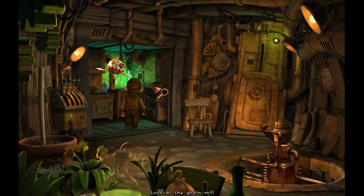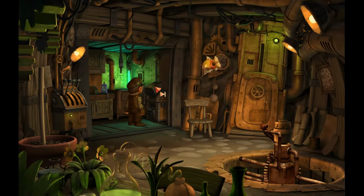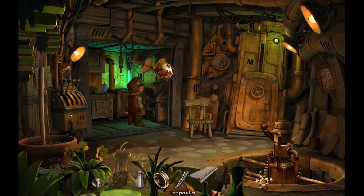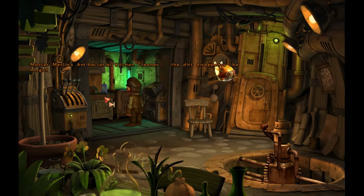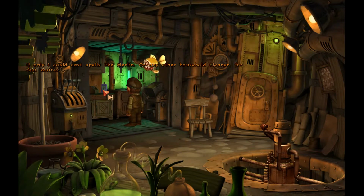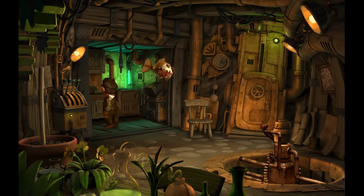Well, let's look at it again. There's still some grain in the funnel. Barley, I think. Barley. Let's snatch something. Did we get some barley? What is that? Yeah, barley. Okay. Is there anything else in Wilbur? Yeah, let's look at the blue bottle here. It looks interesting. Master Merlin's antibacterial kitchen cleaner. The dirt disappears like magic. If only I could cast spells like Merlin, or any other household cleaner for that matter. Apparently, Merlin is making a comeback as a cleaning duty.